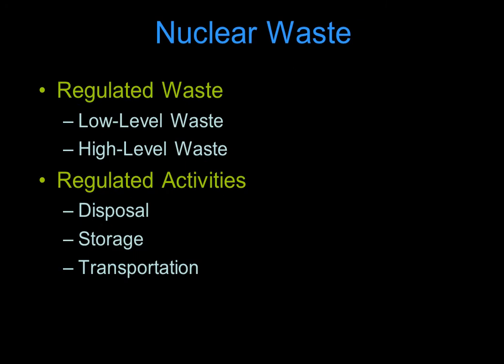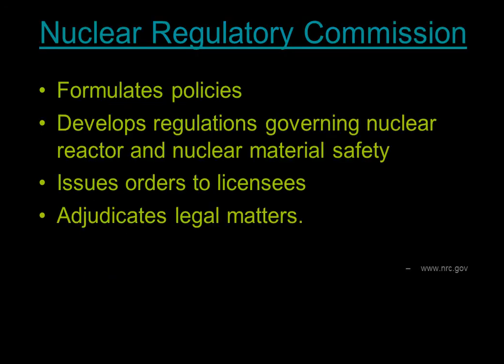Okay, now, all of this waste, and anything you do with nuclear stuff, has to be regulated. That's going to include disposal, storage, and transportation of waste. Other regulated activities include the actual generation of power, all that good stuff. Who does it? The Nuclear Regulatory Commission. They're the ones who formulate all of the policies and regulations. They give licenses, they revoke licenses for anybody who wants to do anything nuclear.